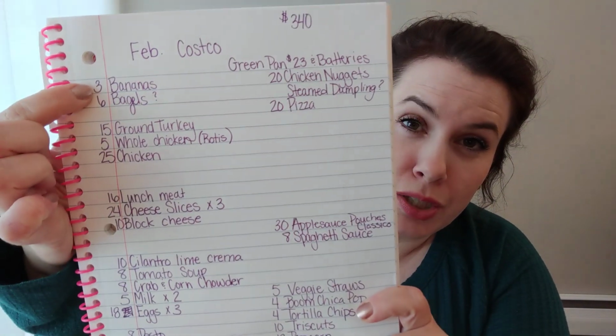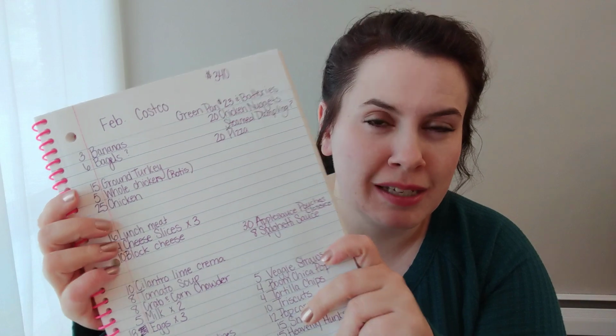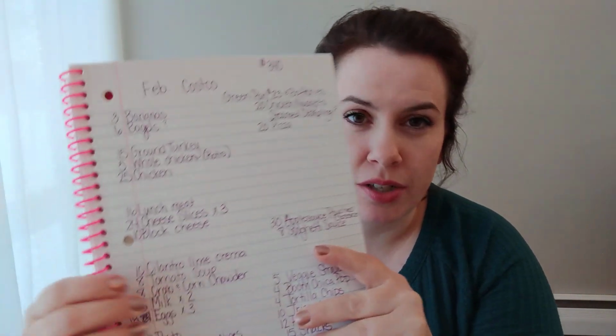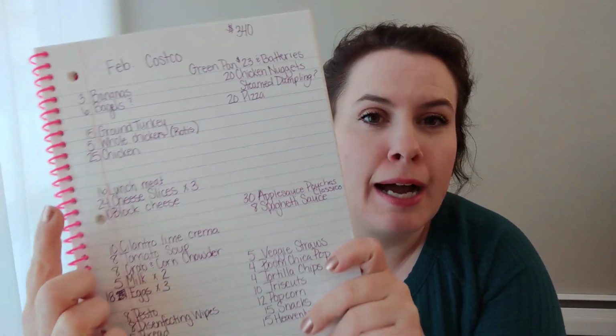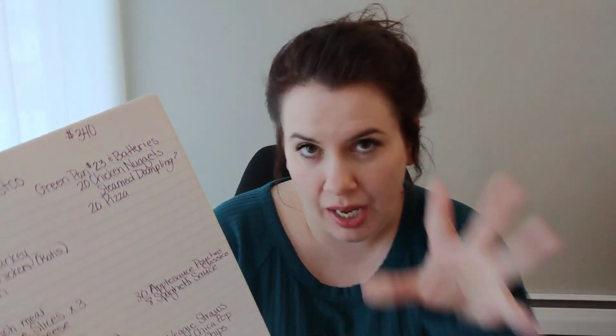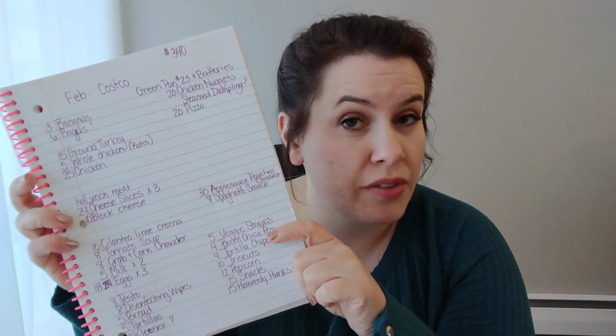And the other thing that I do is I put the price, or what I think the price is. Since I shop at Costco every single month and I've kind of paid attention to this, I'm usually pretty spot on with what it costs. And so I will literally go down and see. Now, I don't do the cash envelope system or any of that. But I still like to know approximately how much I'm going to spend, because our budget does change from month to month, what we can spend on groceries. And so I like to really be cognizant of that.